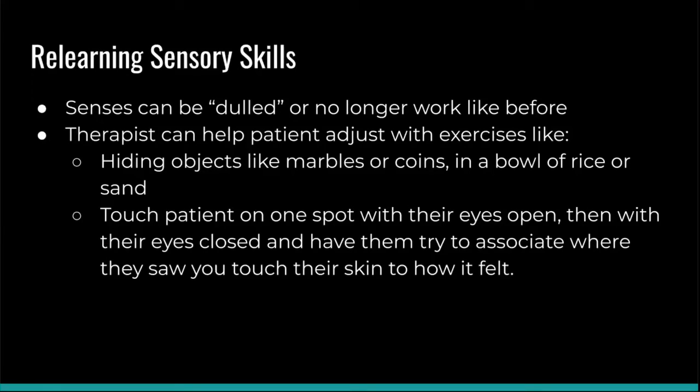After getting a stroke, the senses can be dulled or no longer work as well as before, which means that they don't feel things like temperature, pressure, or pain. When relearning sensory skills, a therapist can help the patient adjust with exercises like hiding objects like marbles or coins in a bowl of rice or sand, then having the patient close their eyes and look for the items. Touch the patient on one spot with their eyes open, then with their eyes closed, and have them try to associate where they saw you touch their skin to how it felt.